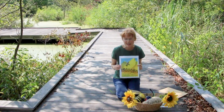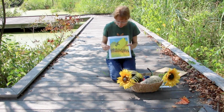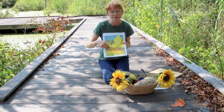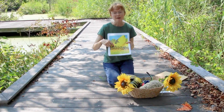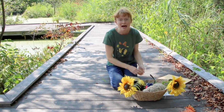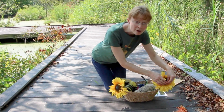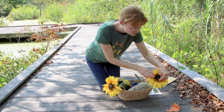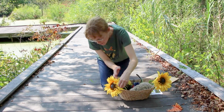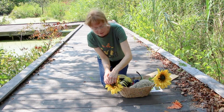Many of the animals that live in this wetland are pollinators. That means they help move powdery yellow pollen from one plant to another. This allows plants to form new seeds. So imagine that I were a bee. I might fly to this flower and get a little pollen on my fur. Then when I fly over to this flower to sip nectar, I drop some of the pollen off.